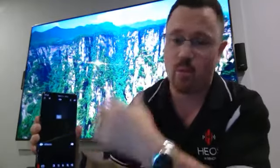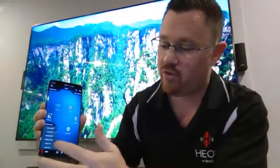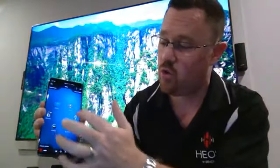If I want to check my cameras, I can simply go into security. It'll bring up my camera feeds. I can click on any given camera. It'll load that up and show me what's going on at home. I could turn my alarm on and off, or I could open and close my garage door, or I could choose the music that I want to listen to. It's all in one place.